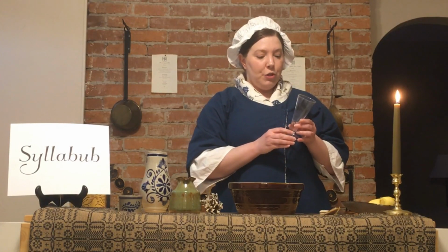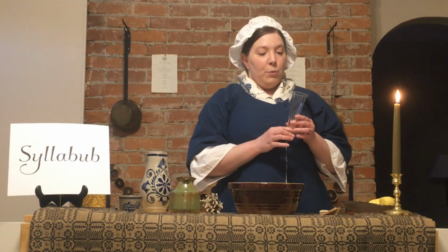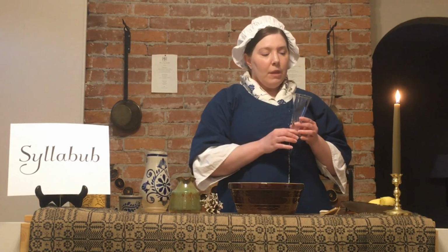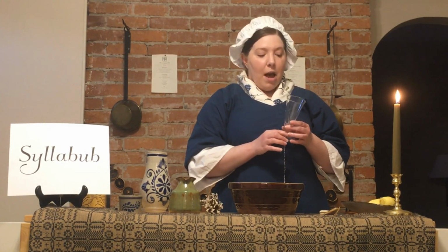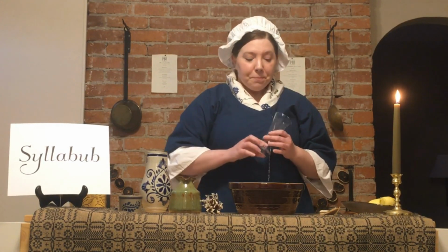This is called a shrub glass. And you may be wondering what shrub is. Well, shrub refers to one of two things. It's a word that's kind of used interchangeably for a couple of different items. The first is a sweet fruit liqueur that can be made with rum or whiskey, made with, again, the juice or the rind of different fruits, or it can also refer to a sweet fruit vinegar, almost like a fruit vinegar syrup, that could also be mixed with different spirits or water and consumed as a beverage.